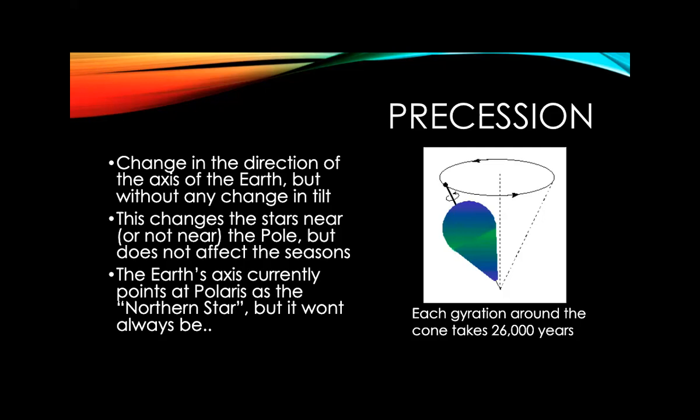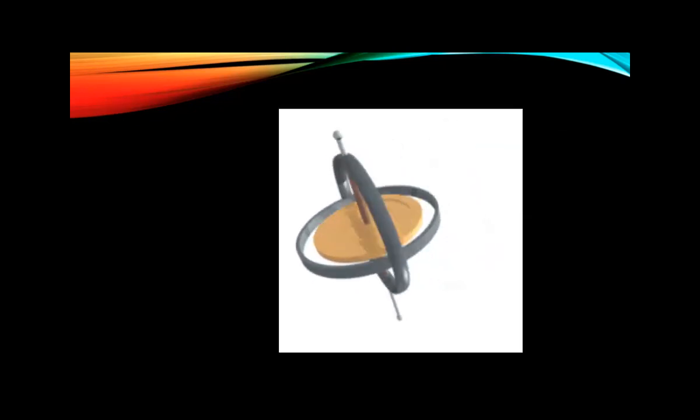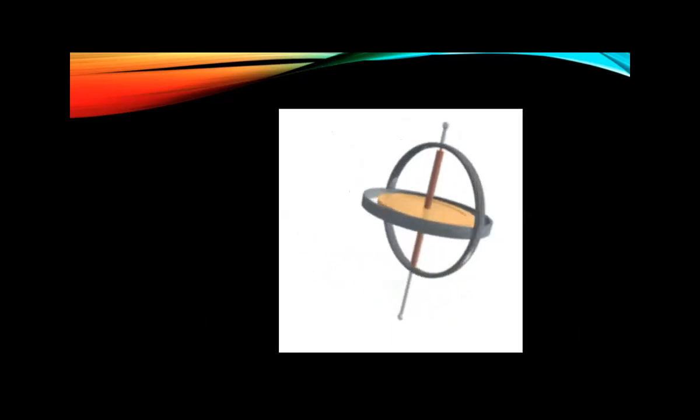So this changes the stars near or not near the pole, but it does not affect the actual seasons. So remember we talked about the seasons the other day, summer and winter. So the Earth's axis currently points at Polaris as the northern star, but it won't always be, okay? And that is because of the tilt. Stare at that too long, it'll make you dizzy, huh?